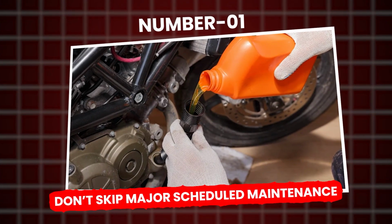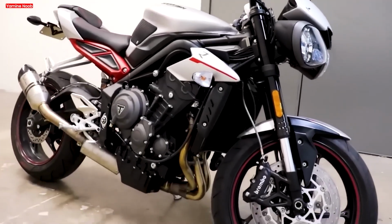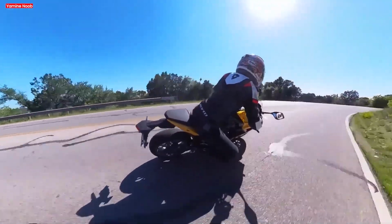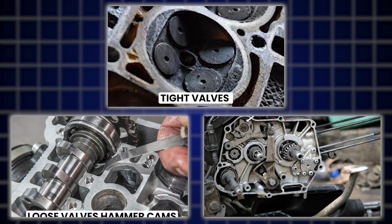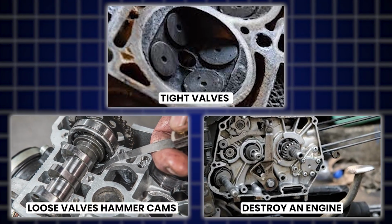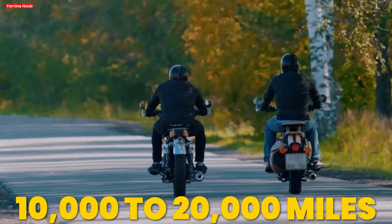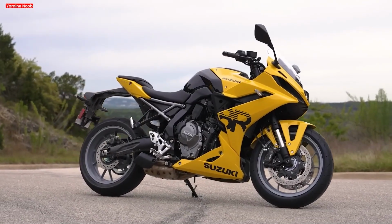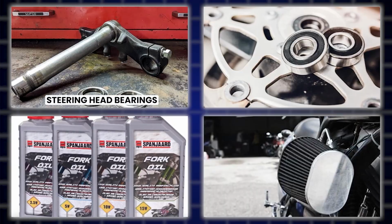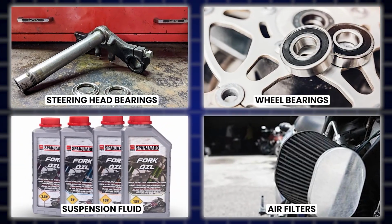Number 1. Don't skip major scheduled maintenance. The biggest secret of all: do the major maintenance most riders avoid. Chief among these is valve clearance adjustments. Tight valves eventually burn, loose valves hammer cams, and both can destroy an engine. Every bike lists an inspection interval, often around every 10,000 to 20,000 miles, and skipping it is gambling with your motor's life. Likewise, check steering head bearings, wheel bearings, suspension fluid, and air filters on schedule.